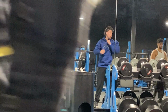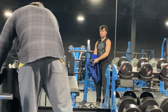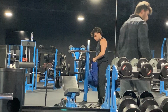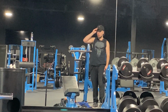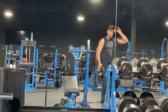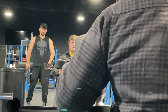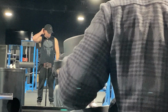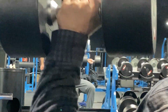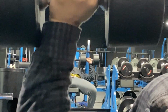Right here for the first set of incline dumbbell press, I grabbed the 90s. Now this was definitely heavier than last week as well. Last week I got the 80s, I think, for 10, and this week I got the 90s for a set of 11. These felt really, really nice today. I'm sorry for the crappy angle. I didn't really realize that my arm and back would be in the way during the set, but it's whatever. You could still see the weight move. Yeah, but the 90s were moving really nice.